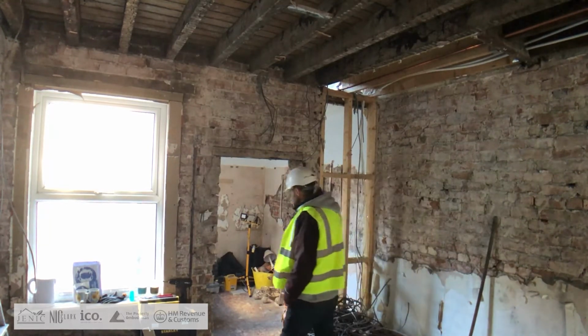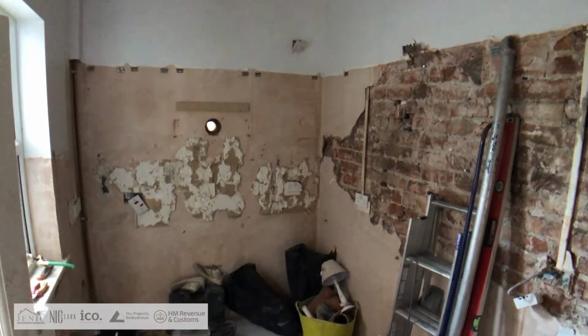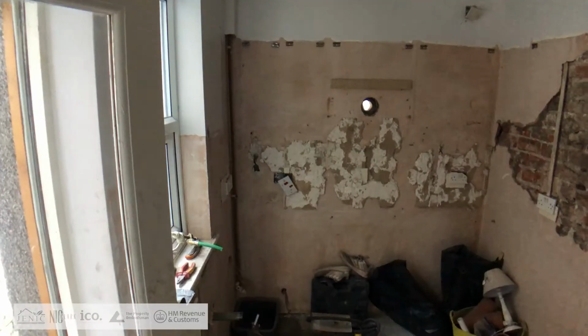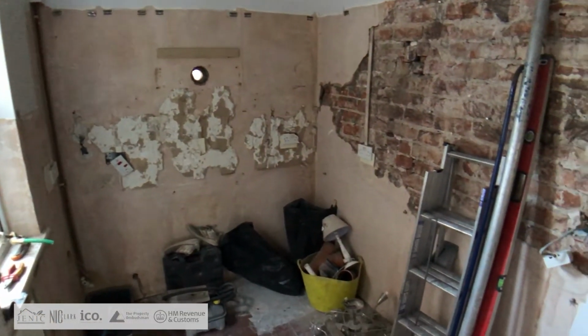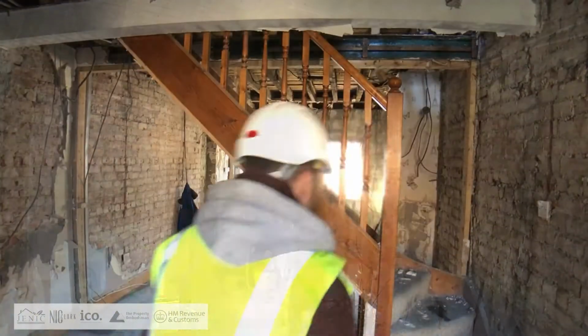The kitchen's completely gone out in here anyway, so we originally had the kitchen in here. This will still remain the kitchen, but there'll be a slight twist on it, which we'll discuss in further videos further down the line as well. Let's jump upstairs right now.